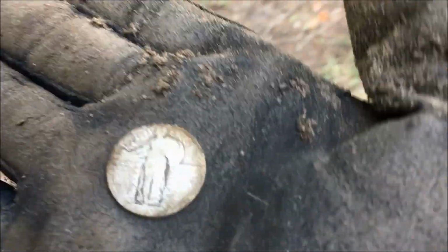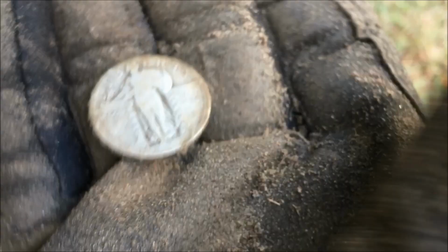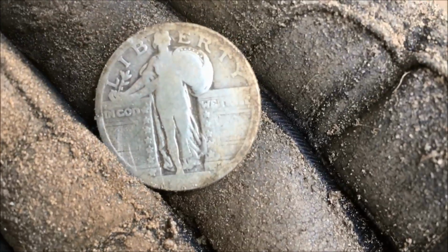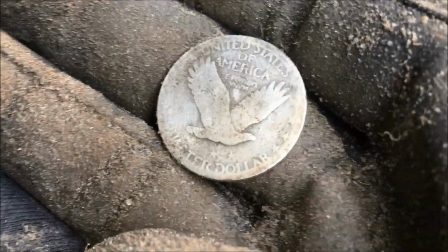I saw a little bit of shiny. I picked it up. It's a standing Liberty quarter. It was sitting right there. It must have only been 2 inches down. It's another one. It's dateless. Oh, it must have been 2 inches below the surface under this tree. Oh, wow. This is my third or fourth one this year, but this one was the shallowest by far.